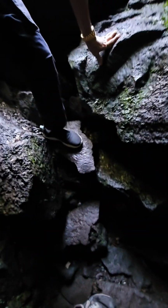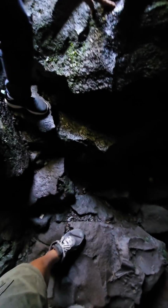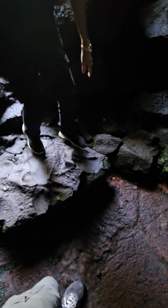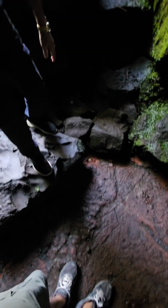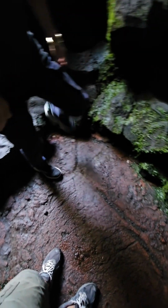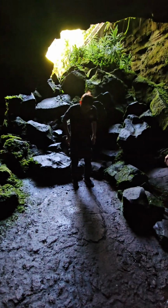Put your hand on that rock. Yeah. And then one more step and you're flat now. We probably won't even go. It's just gracefully lava. Yeah. One more. Okay. Wow. Oh no, you just started. You just started. We're not gonna go all the way down.